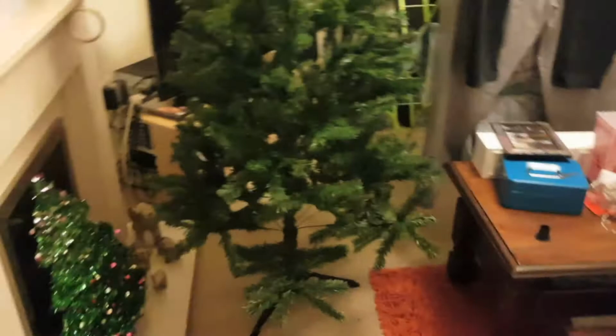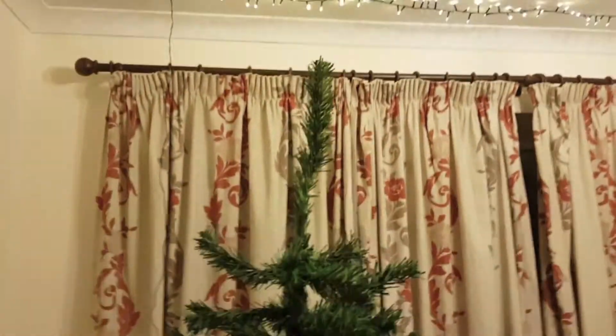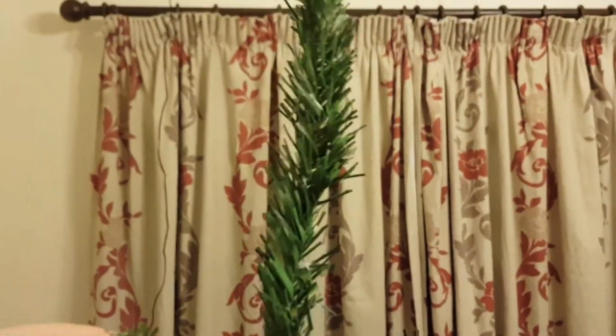Somewhat. God. Holy shit. Yeah. Is that a 6 foot tree? Oh, I mean, I'm 5 foot seven. But I mean, it's a bit bent. But the star won't even fit on that. Oh, we shall see.